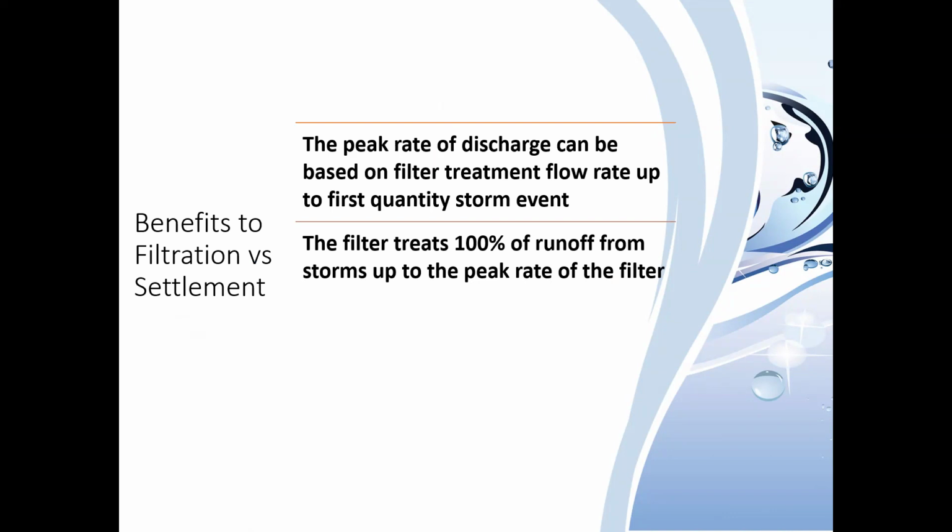So, we as engineers and regulatory folks understand that water quality is not really simple, right? When we do a stormwater basin design, we typically assume a first flush volume and release that first flush volume over some period of time, 24 to 48 hours. But what happens when we get a quarter inch of rain over 4 hours, but it comes down hard enough to wash off the parking lots, right? That's basically going in the basin and going out. And so if all of our water quality treatment is based on settling and we're not getting any ponding, we're not getting much settlement. So the advantage of the filter is even those trickles are going to go through the filter, as well as up to whatever that peak rate first quantity storm event is that's being covered.